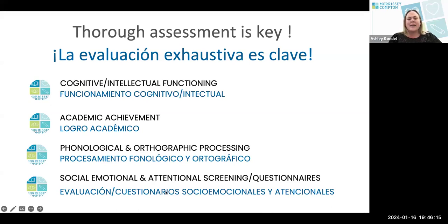I also added this last piece. I think it's really important when a student's struggling to also ensure that the difficulties with reading aren't potentially from an attentional challenge, or how the child is feeling about themselves, right? When we struggle academically, it can have a social emotional impact. So even if our assessment concern is just dyslexia or a learning disability, through an assessment, we would at least want to screen and look at attention and social emotional functioning and check in on how those things are looking for that child.